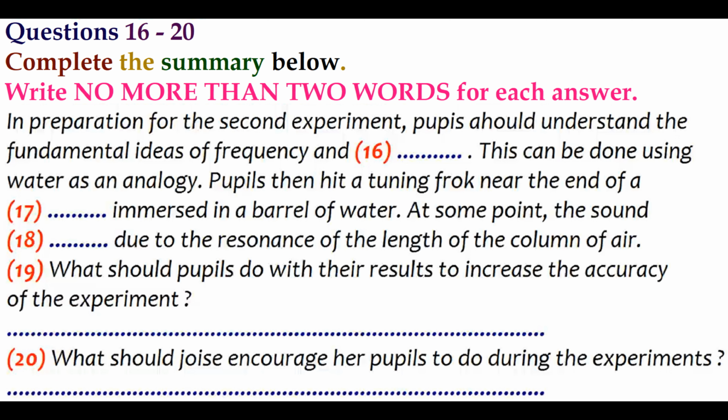It's when there are a whole number of waves in the column of air in the tube. It makes it louder. They then measure the length of the column of air, and they can work out the wavelength from that. And that's more accurate than the other experiment? Well, it is if the pupils take an average using different tuning forks. It should be much more accurate. Thanks, Al. That's clear to me now. I can't think of any more problems.